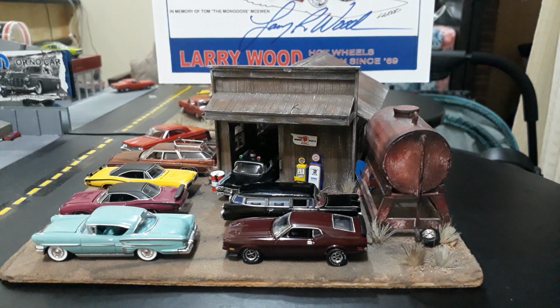And yeah, I hate to be the bearer of bad news with the Impalas, but yeah, the 64 is still a disappointment. The 58's nice though. Then, as I said, all the rest of them are cool. The Johnny Lightning one, the hobby exclusive 59 Cadillac Hearse, little small. The proportions are a little off, but still a cool car. I can deal with it.